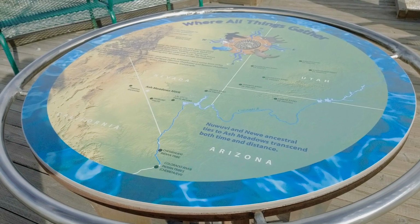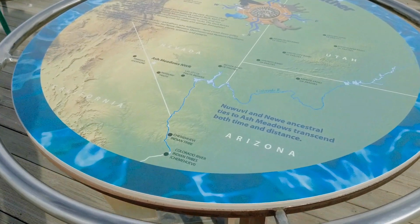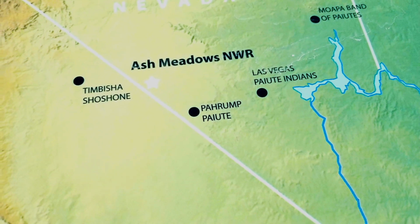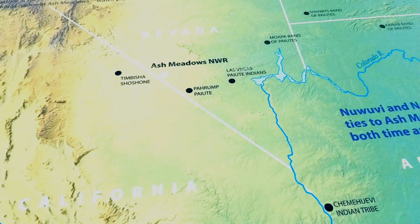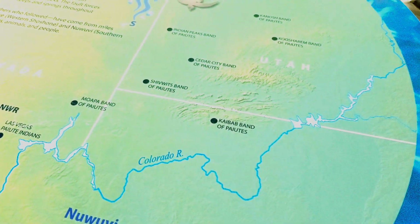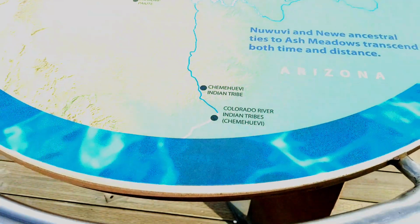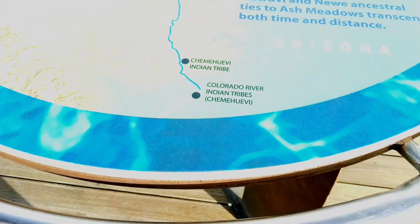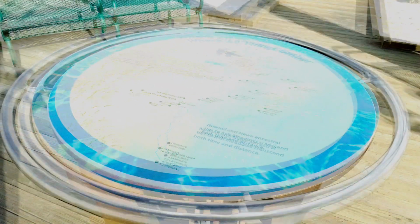Where all things gather, showing some of the Native American tribes here. It's my local area. It's the Colorado River and tribes up there. Pretty amazing. Then down below, past the Hoover Dam, you have these tribes as well. Pretty interesting. I really like the illustrations and maps they have out here.